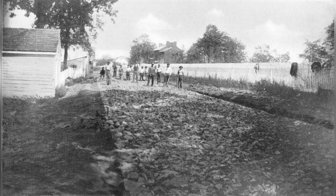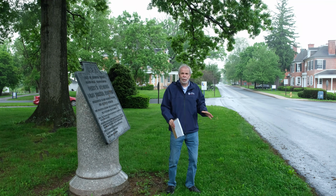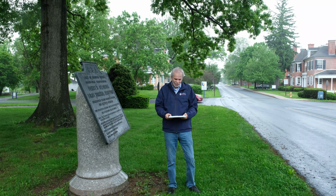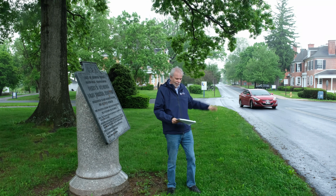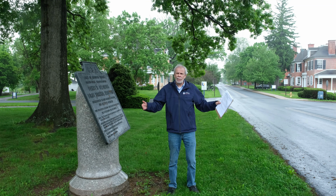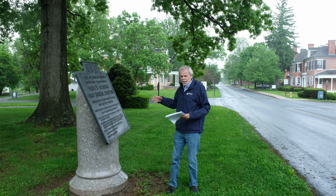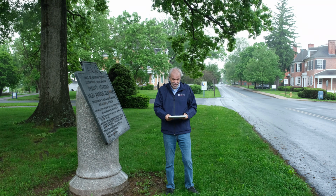And of course today it's been renamed Seminary Ridge Avenue, but the old Adams County Historical Society used to be at 111 West Confederate Avenue. And we have some photographs of the construction of this road. But again, the Gettysburg National Military Park has jurisdiction of this road, and we are not going to count the monuments and markers along this road to the Confederate artillery positions.